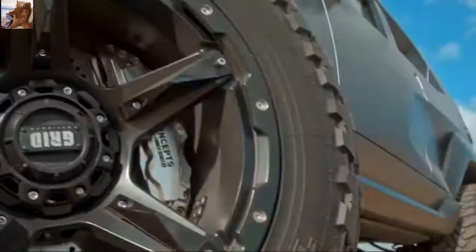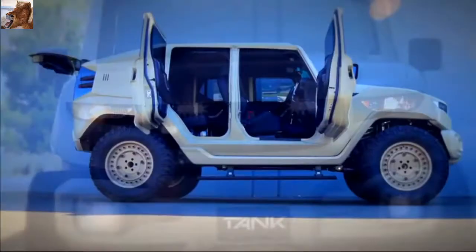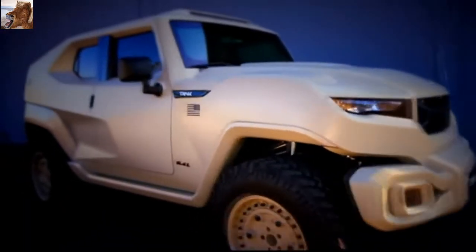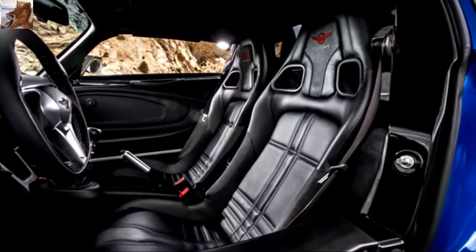The latest in ballistics armor capable of stopping high-caliber weapons and assault rifles. Radiator, battery, and fuel tanks are all wrapped in Kevlar. Underside is also protected against explosive devices.